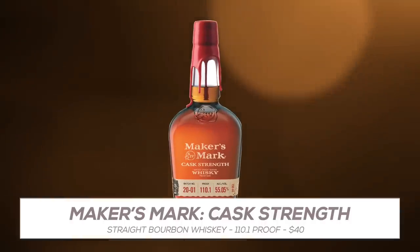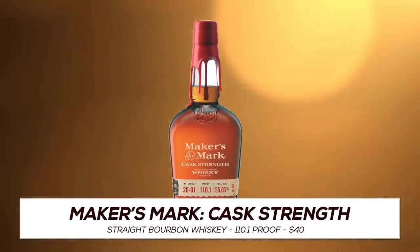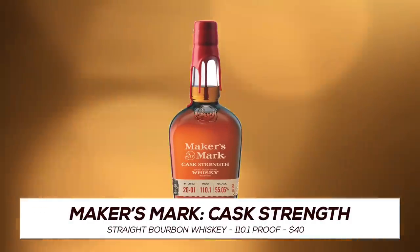But at number 10, Maker's Mark Cask Strength. Now, that was one I had to double check to make sure it was not allocated. It was not, and it was in the majority of the U.S. market. So we were good to go there.